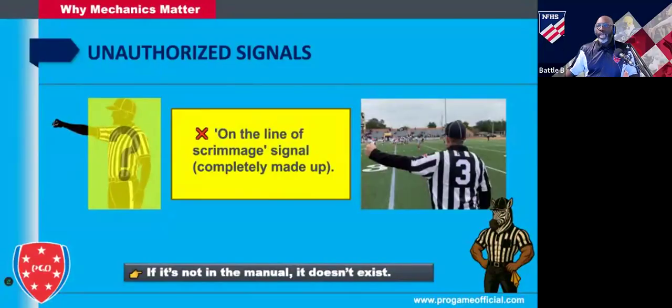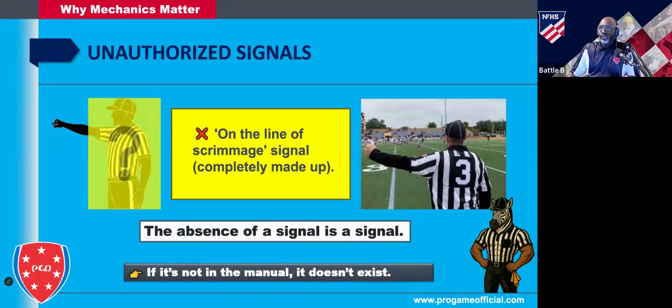Well, this signal on your right side of the screen is a punching bag saying that the player closest to me is off the line of scrimmage. So why do we have another signal when there's a player on the line of scrimmage nearest to you? I remember when I told the official this, and I'm going to tell you this too. Guess what? The absence of a signal is a signal.